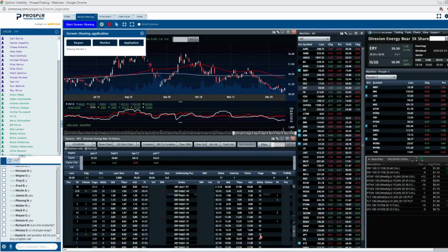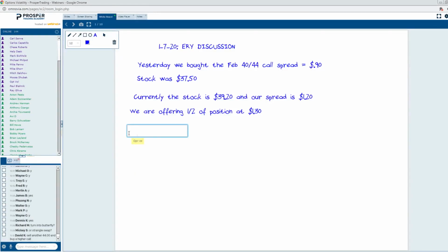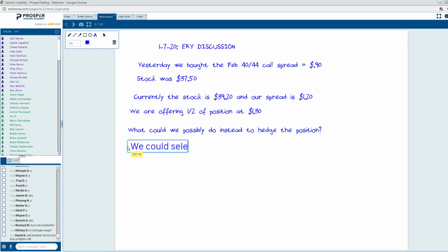So here is our current position. Okay, if we were to just turn this into a regular, normal old butterfly, what we would want to do is sell the 44-48 call spread in February. We could do that for about 65-70 cents. Okay, so what could we possibly do instead to hedge the position? So one, we could sell the Feb 44-48 call spread for basically, let's call it 70 cents. Okay, if we did this, we would now have the Feb 40-44-48 call butterfly for a price of 20 cents.